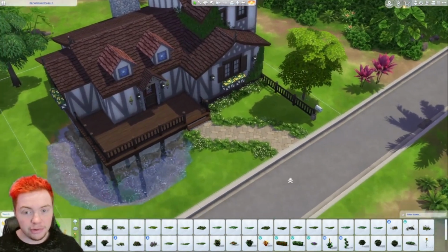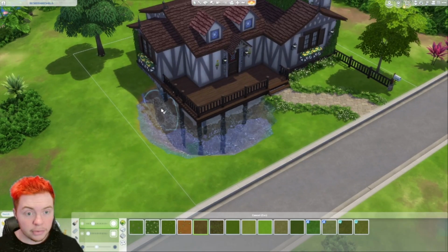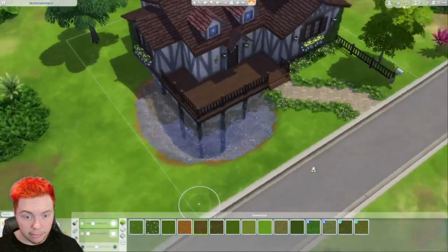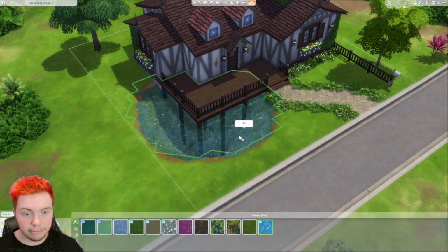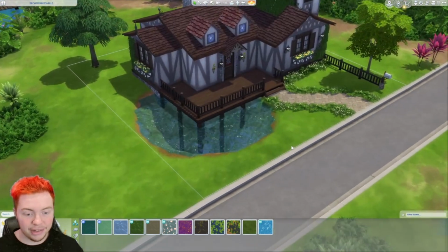So now we can move on to our next bit, which is our little lake over here. So I'm going to start by just going in and adding a little bit of dirt all the way around our pond. That's just going to make it feel a little bit more realistic, I think. I'm going to change our pond colour as well, just because I really like the sparkling one from the Get Together pack. I just think that looks a little bit nice.